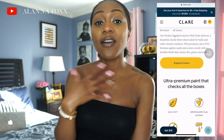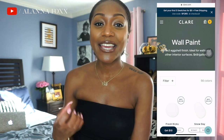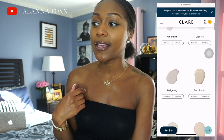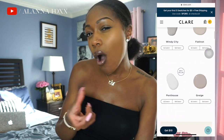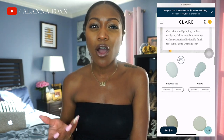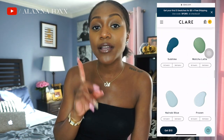Now, one of the reasons why I fell in love with the company was because I really like the names of their colors, and they have a lot of colors that are not really common wall colors, so I really like that because, even looking for paint, it was just hard because everybody has the same colors, I feel like. So their colors are actually really unique.